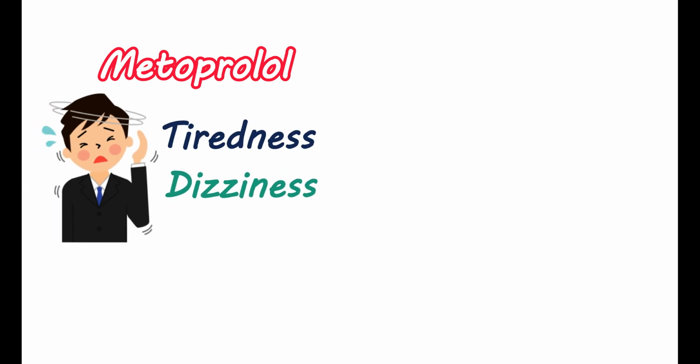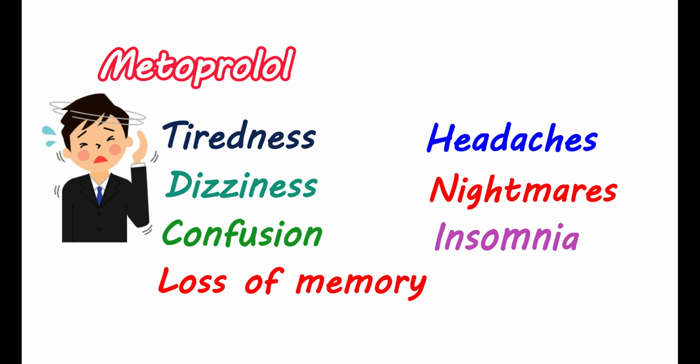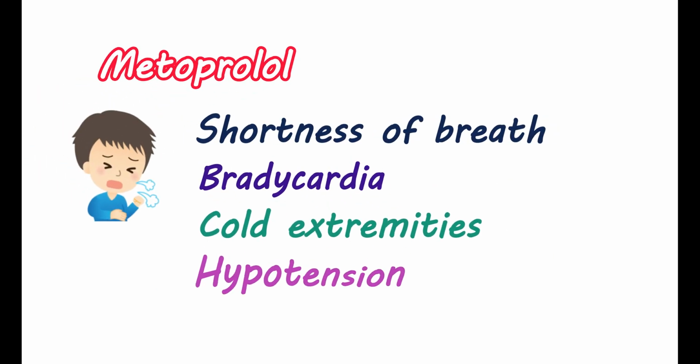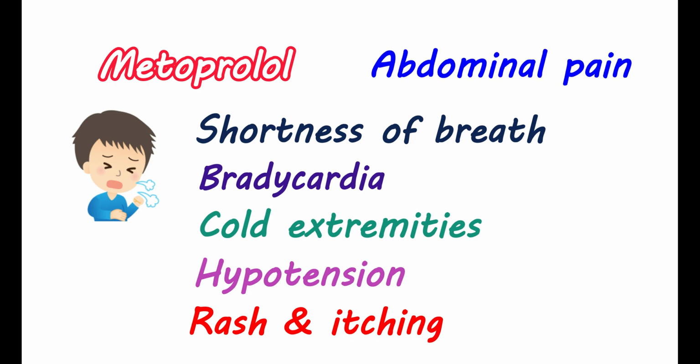Side effects. Most of the side effects of metoprolol are mild and transient. It can produce some tiredness and dizziness that is commonly observed. In a few people, it can also produce some confusion and a short-term loss of memory. Headaches, nightmares, and insomnia are also observed. This medication can also produce shortness of breath and bradycardia. Cold extremities and hypotension can be observed. Very rarely, this medication can produce some rash and itching in the people. Abdominal pain can also be observed. These are the essential things that you should know about metoprolol.